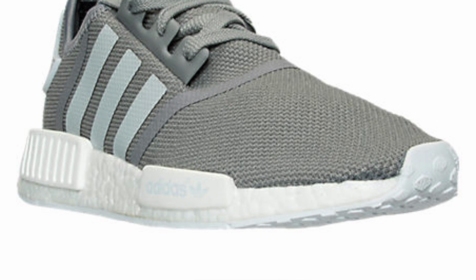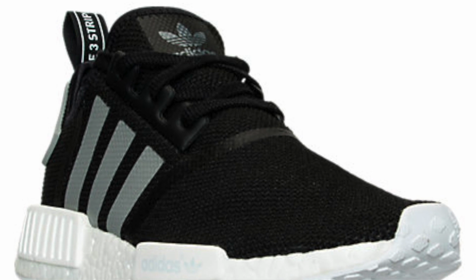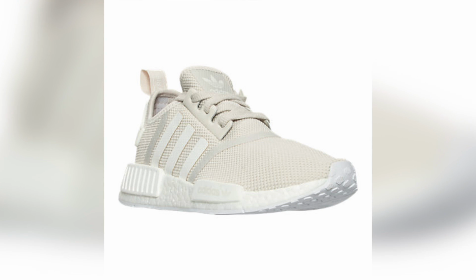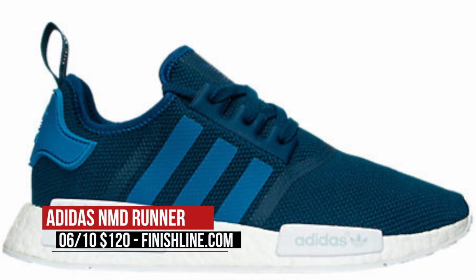Next up is probably the hottest runner you can get right now, the Adidas NMD. There are a ton of these dropping this week for both men and women, from a simple black pair to something like this tan pair that looks really dope. In total, I think there are 8 new colorways of the shoes dropping. You can grab them starting on Friday over at Finish Line for $120.